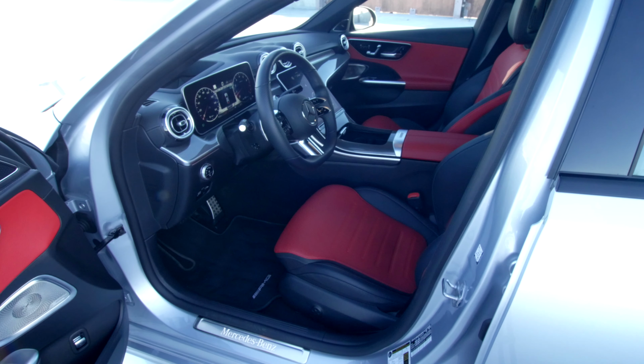Sadly, you can say goodbye to the V6s and V8s in the C-Class. The new model is only offered with 4-cylinder turbocharged engines with some sort of hybridization and a 9-speed conventional automatic. The lineup starts with a mild hybrid C300, which you see here, available in both rear-wheel drive and all-wheel drive variants. The engine produces 255 horsepower and 295 pound-feet of torque and returns decent fuel economy: 23 miles per gallon in the city, 36 on highway and 27 combined.